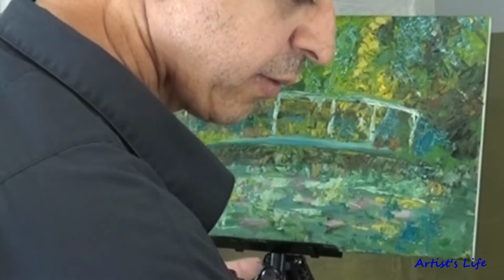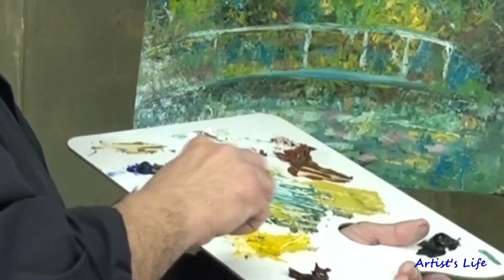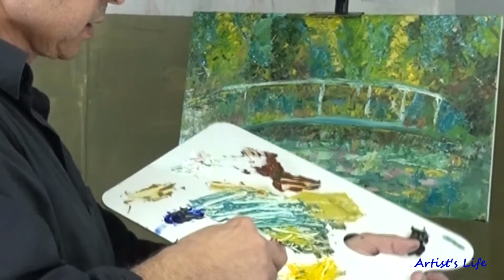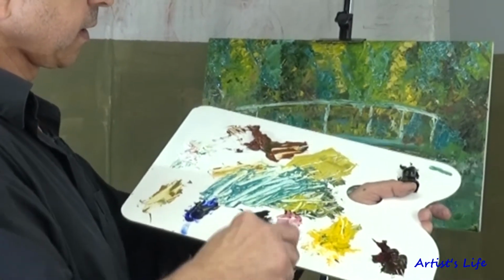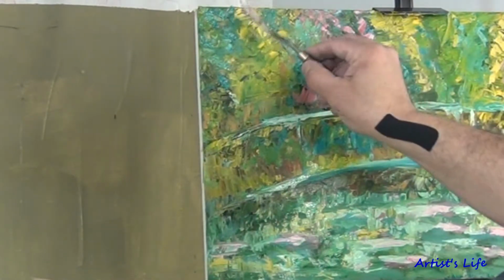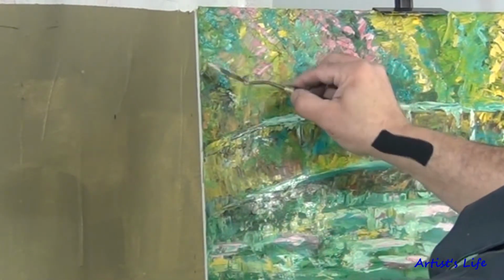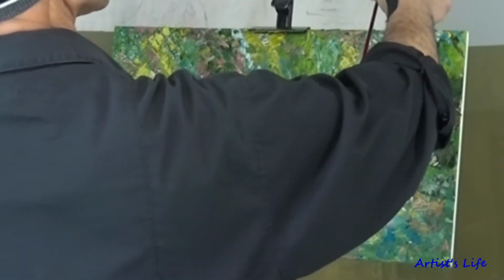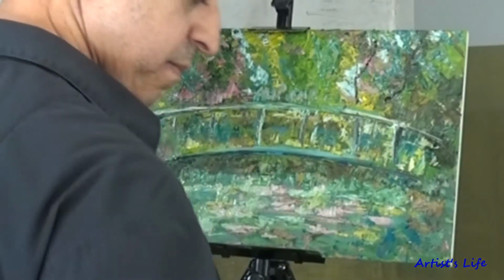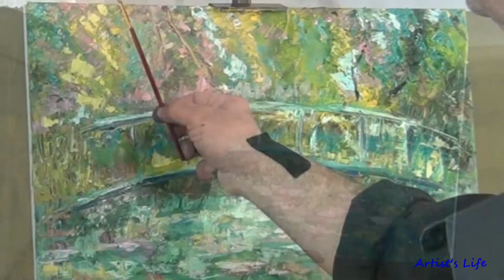Alright, now I want to play around with a little bit of pink flowers. So let's take this white along with the Alizarin Red. Right there. See? Alright. Hope you could see this, just kind of through this area. Okay, you can even pull downward if you want. Okay.